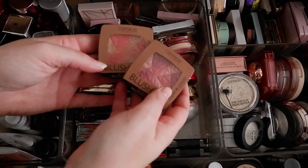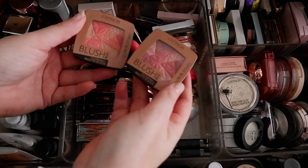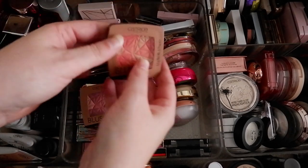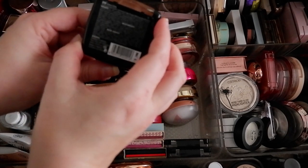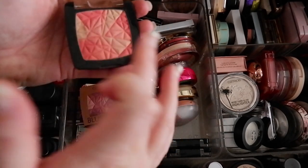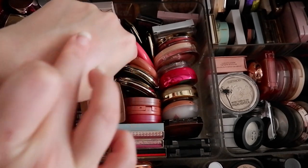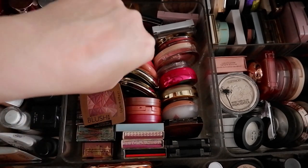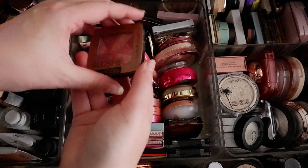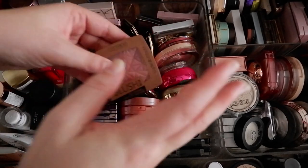Some Catrice. We have the Blush Box Multicolor Glowing Blushes in a peach and a mauve-y plum. This is my favorite of the two. This is called Dolce Vita, and it's got a huge dent in there because of my nail having an accident in there. These are really lovely. Catrice do some really lovely blushes, but they just discontinue them so fast that it's really difficult to keep up. And then this is Wine O'Clock. This is really pretty too.